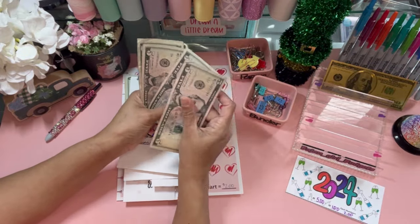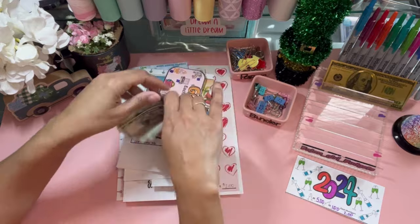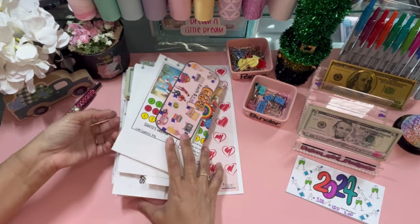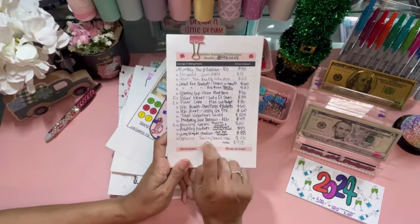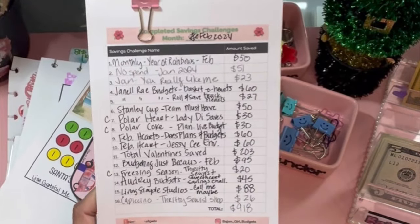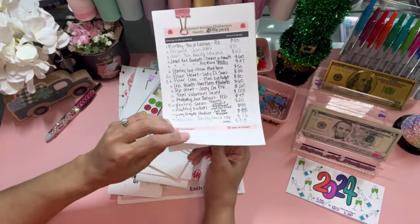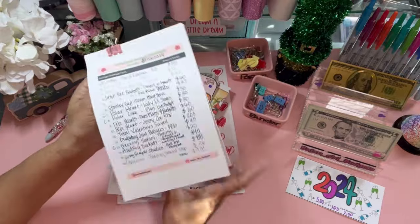So let's count it. $5, $10, $15, $20, $25, $30, $35. $35 in 2024. So before I continue, I want to let y'all know, I do track all of our completed challenges on my tracker. I didn't put this out on Etsy, but I guess I should because some people probably would love this.